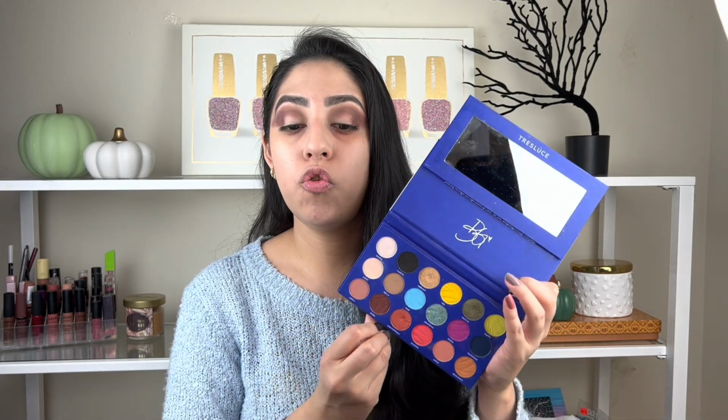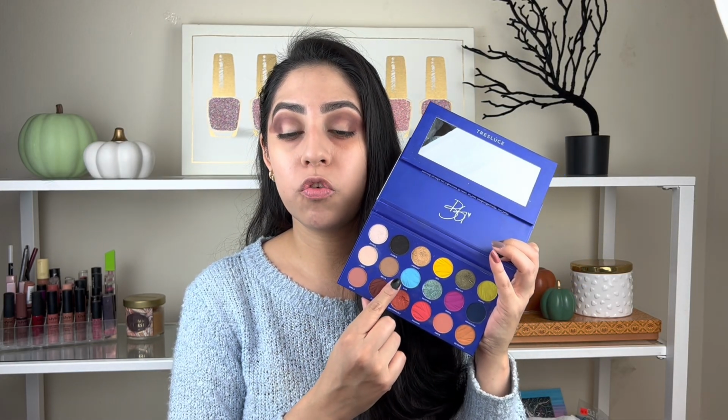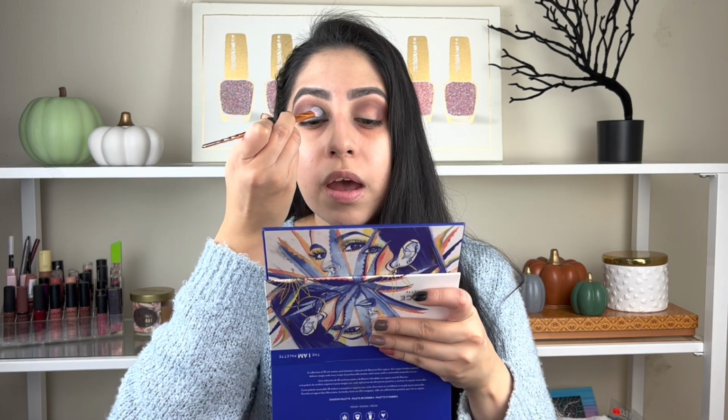I'm going to use this beautiful blue, which is called Mar, with another brush, and just apply this on top of the lid. Just tapping this color.